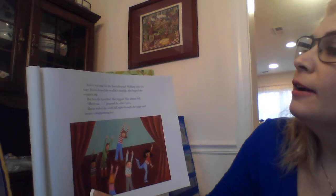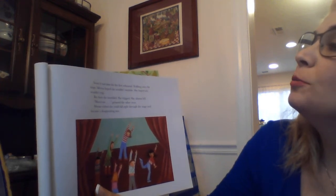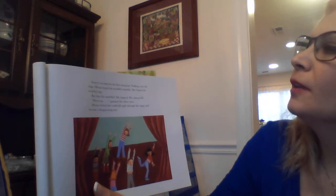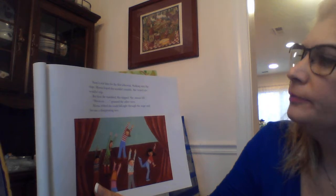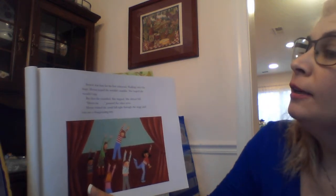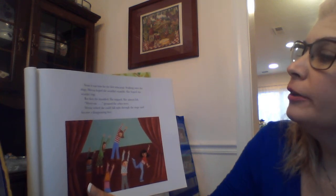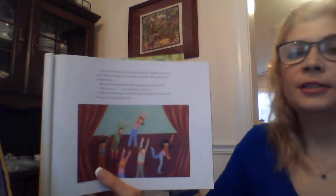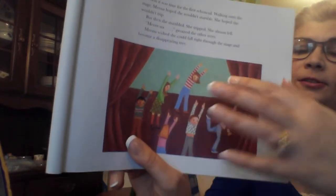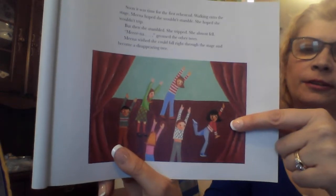Now soon it was time for the first rehearsal. Walking onto the stage, Mina hoped she wouldn't stumble. She hoped she wouldn't trip. But then she stumbled. She tripped. She almost fell. Mina, groaned the other trees. Mina wished she could fall right through the stage and become a disappearing tree. See, there are all the kids, and they're leaning, they're pretending they're trees swaying in the wind, and look at Mina.